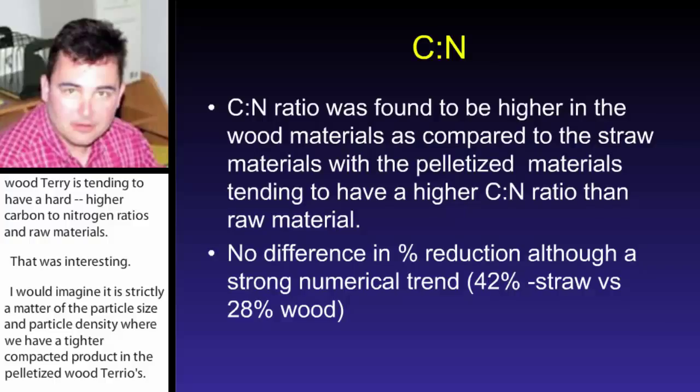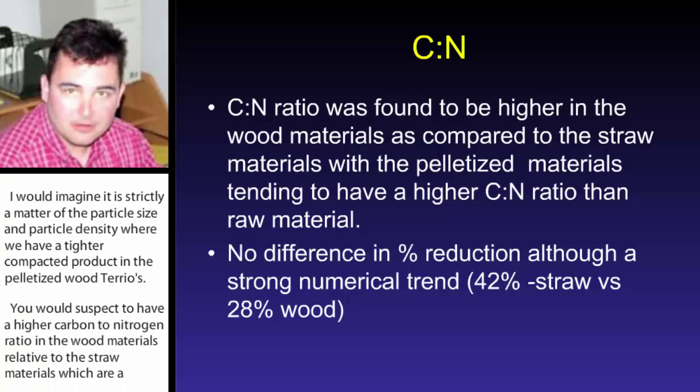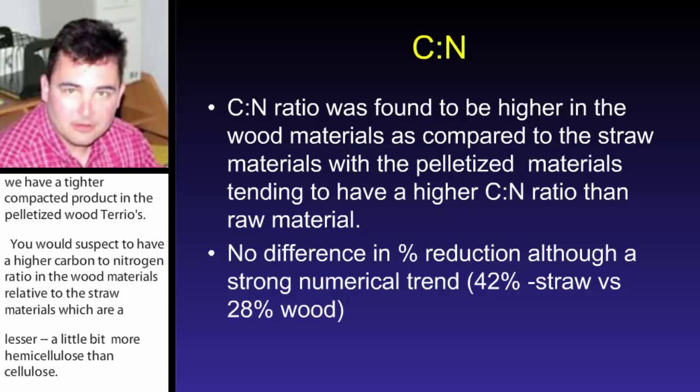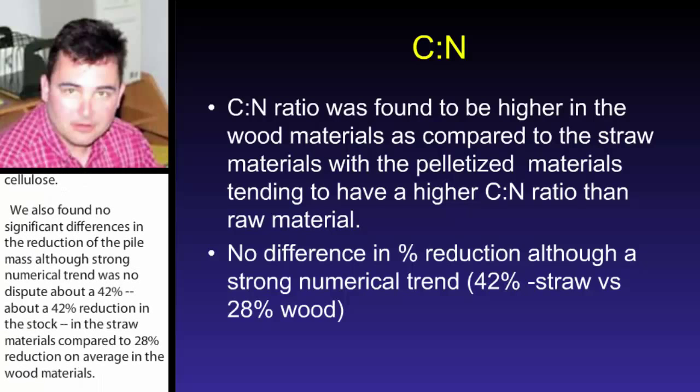We also again found no significant differences in the reduction of the pile mass, although a strong numerical trend was noticed, again with a 42% reduction across the straw materials compared to a 28% reduction on average for the wood materials. Now, this is quite a significant difference when we're talking again about cartage cost and the limited amount of acres that we may have to spread. Next slide, please.